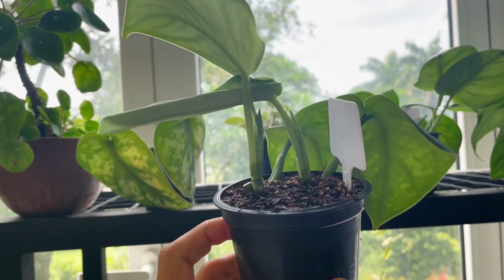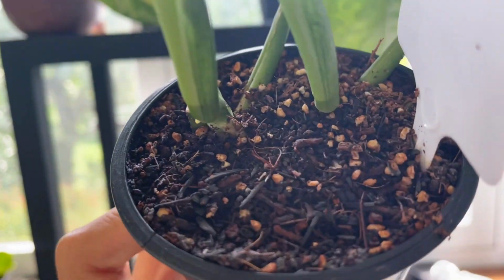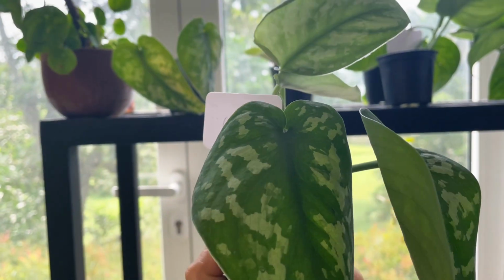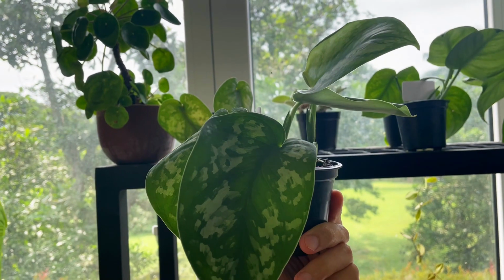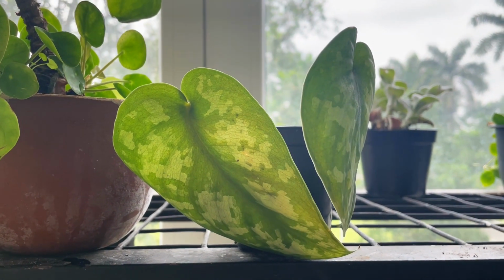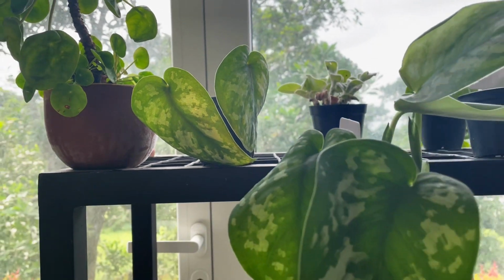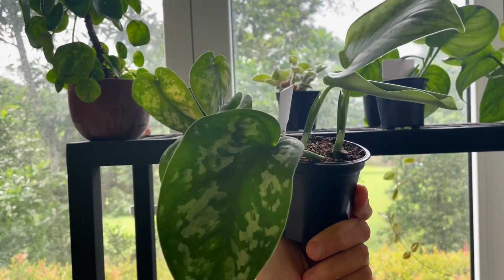So here is the one that was given fertilizer. It's got worm castings in there, it's got slow release fertilizer, and I do put in some chemical fertilizer, very, very diluted. Whenever I water this plant, I do see some fungus gnats flying around. This plant needs a lot more watering than that one because that one's not so thirsty. The potting mix is wet for a longer period of time. And of course, this one is a little bit more infested with fungus gnats because I guess there are nutrients in there.